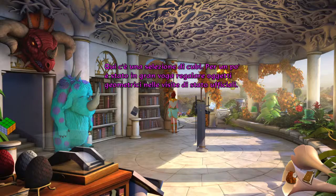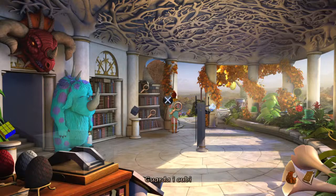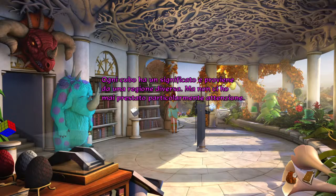There's a selection of cubes here. For a while, it was all the rage at official state visits to give geometric presents. Each cube is significant and comes from a different country, but I never really paid much attention.